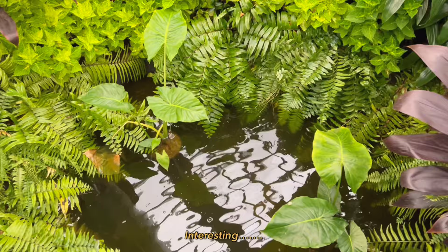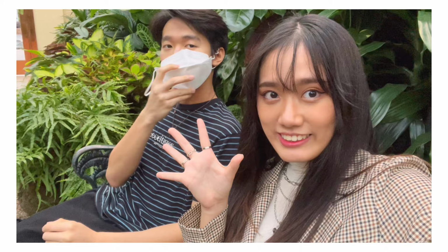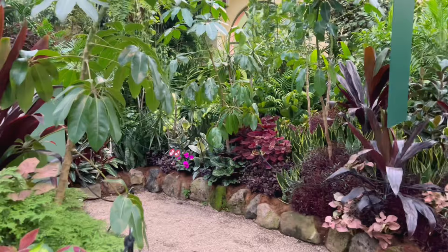Dude, I'm starving. That's all I can think about right now, I want food. We took some photos in here. I think it's pretty great. I just want to sit down. I'm kind of tired, not gonna lie. Flowers are so pretty. Okay, so we are now leaving the conservatory.